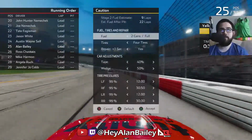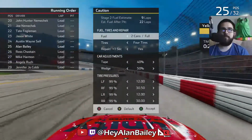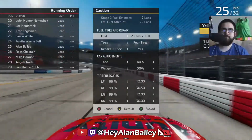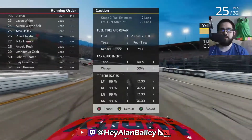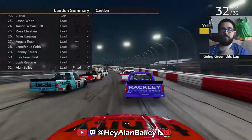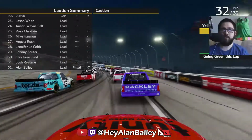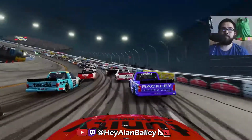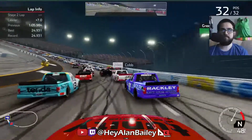Can't do that. Yeah, since we're back here, we'll go ahead and pit, because I think we'll be able to make it without stopping at this point. Loosen it up a tad. Let's just see. I knew we were going to lose those spots, but at this point everybody else will pit. We won't. Drive safe. Sneak a win. Be smart. Keep your head on straight.